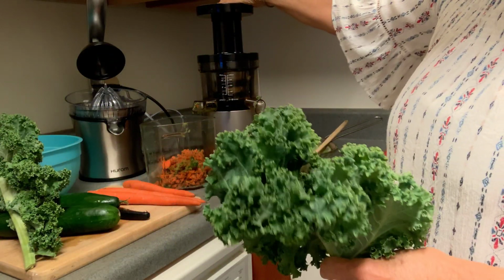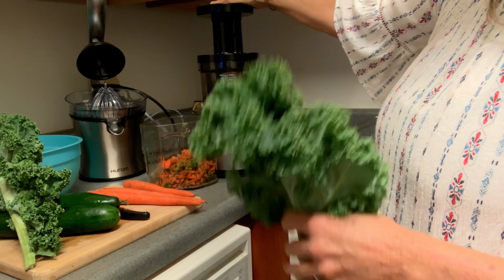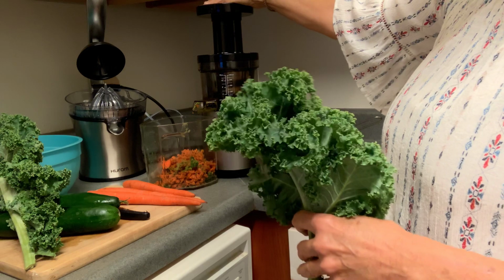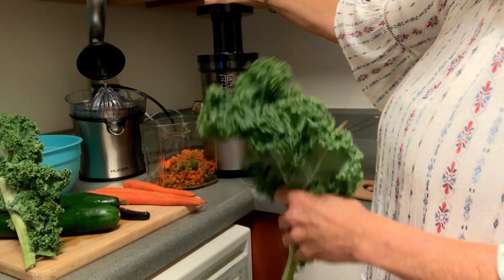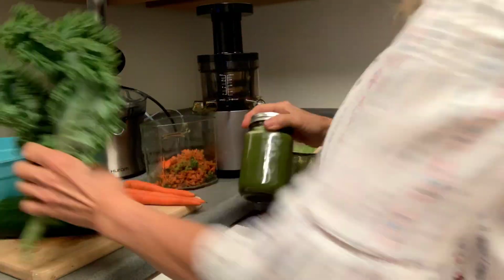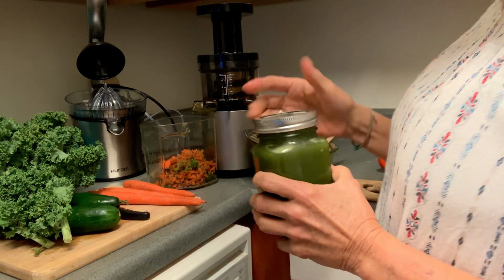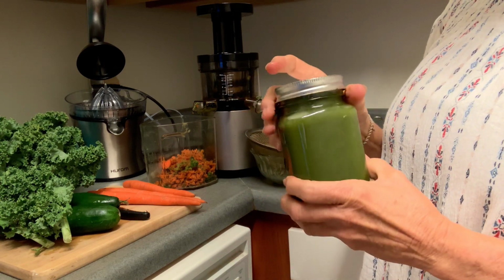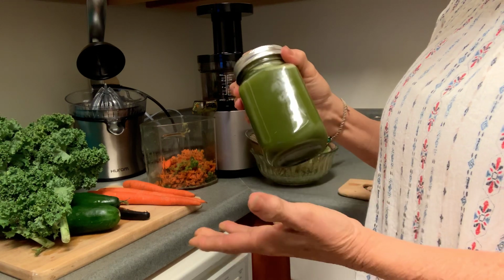There's a lot of centrifuge juicers out there, and in my opinion, they go too fast. Yeah, they'll get your juice done really fast, but it destroys some of the biophotons, and it doesn't yield as much juice. So with 2 large cucumbers, 3 carrots, half a thumb of ginger, and a small lemon, you're going to get 20 ounces in a Haram.